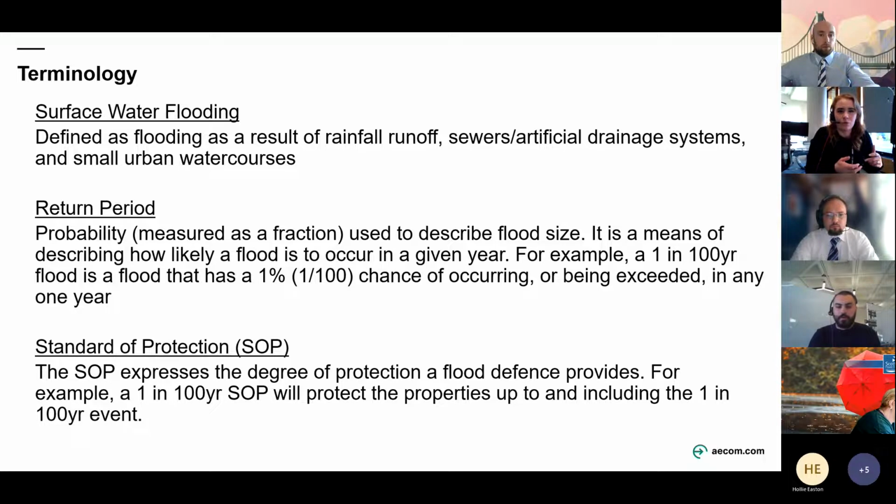Throughout the presentation, we'll be referring to return periods. This is used to describe the likelihood of a flood, how likely a flood of a certain size is to occur in any given year. We'll also be speaking about standard of protection, and this is the degree of protection that a flood defence provides.